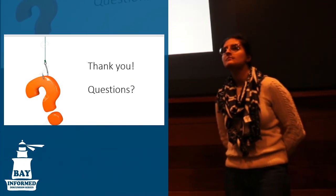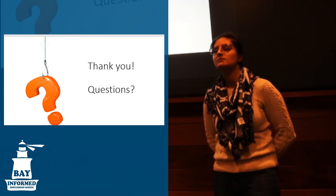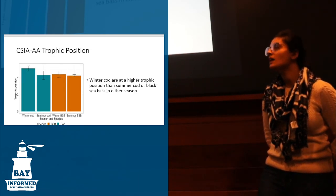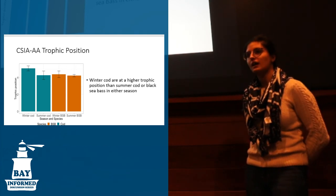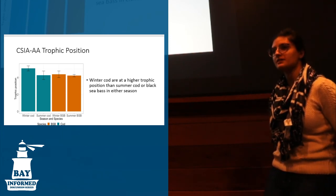Did you find then, in terms of your trophic level analysis, a correlation between your isotope data and your stomach content data? Yes. Basically, because we saw that our winter cod were eating something a little bit different and could have been eating at a higher trophic position, so we were seeing that.